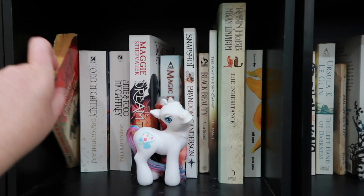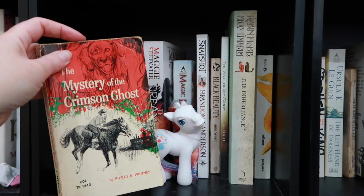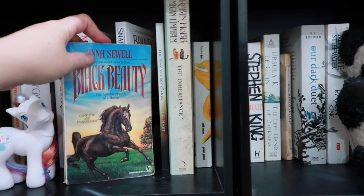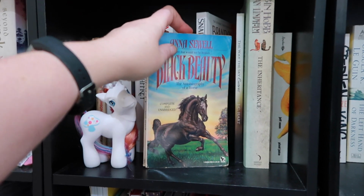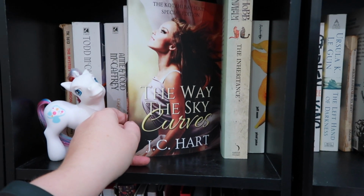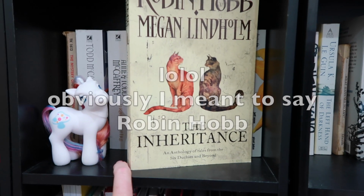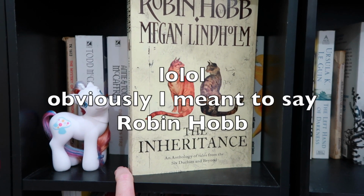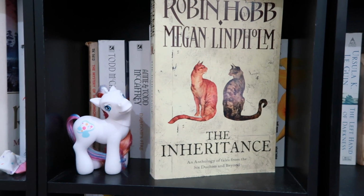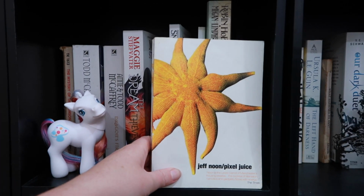This is a book that I got from my uncle. It's a book that he had from when he was a kid. I also had Black Beauty. This edition of Black Beauty is from when I was a kid and I really liked horses. This book is by a New Zealand author, quite a good little series. This I haven't read, it's by Megan Hobb. So I think it's another one of those short story anthologies though, which again puts me off. And this Pixel Juice keeps getting on my TBR and then never getting read.